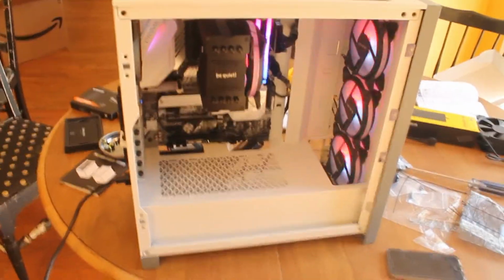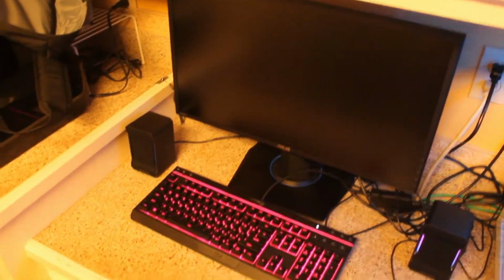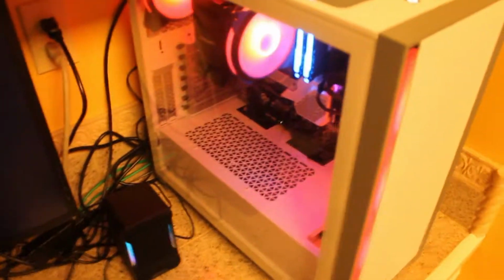Alright, that makes sense. Well, I'm going to do some more cable management, pop the backplate on, and go get Windows installed. Alright, I'll see you in a minute. Alright, well, the build is done. Kind of.